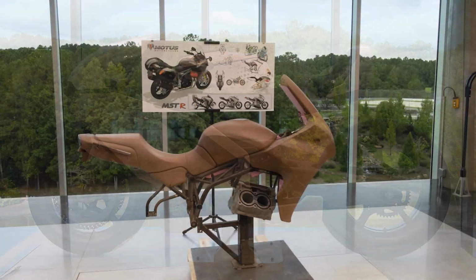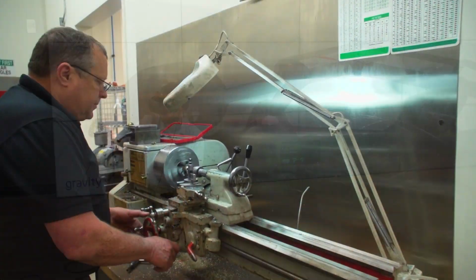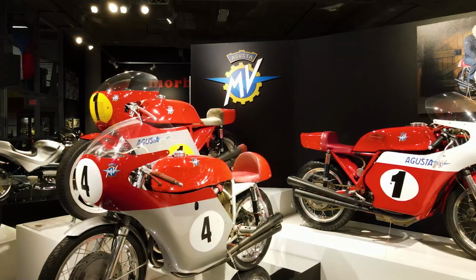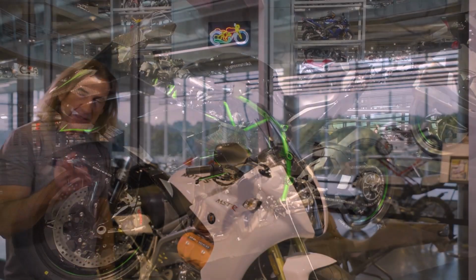We will learn about the impact of design, how the center is integrating modern technology with classic restoration to help tell these stories from the past while continuing to explore the future. Let's take a look inside the Advanced Design Center.